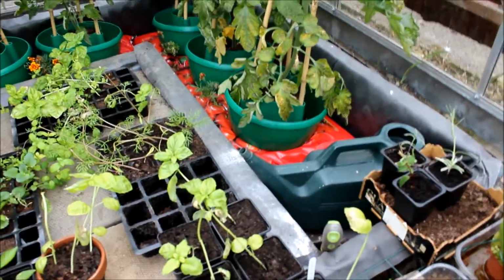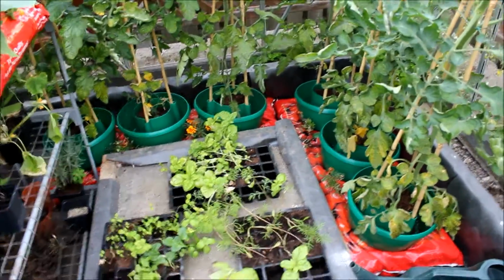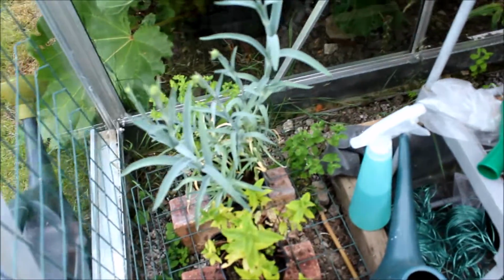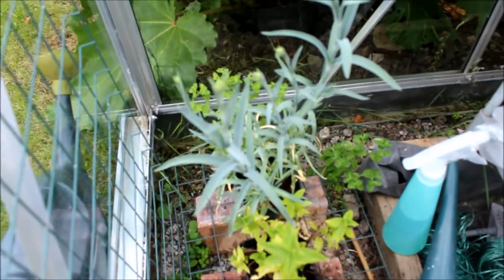Talking of cuttings, you can buy carnations and pinks from Asda, cut flowers, £2 a bunch, I think, relatively cheap. They always have the side shoots. Here's some cuttings that I just happened to put in, and they are about to flower, so they need to go out, but doing really well.